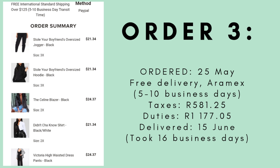I did pay for the taxes and duties on the website when I was checking out. I didn't pay for these when they arrived in South Africa. My taxes were 581.25 and my duties were 1177.05. I actually didn't show you some of these items from this particular order, but I've had these items for quite some time, so there is some stuff that I've already been wearing for some time and I didn't show those to you guys. But for order number 3, I did get free delivery, and for the free delivery they use Aramex. Even though they estimate that it should be 5 to 10 business days, that means excluding weekends, this actually took 16 business days.